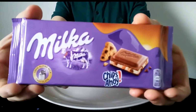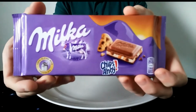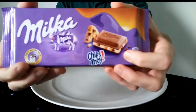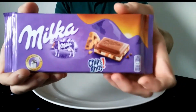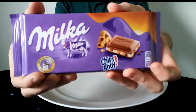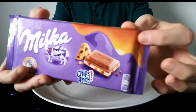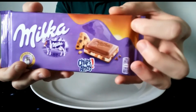This time we have Milka Chips Ahoy. So, basically from that, and it's not very descriptive, but you can see a cookie there and a kind of fluffy filling. So, I think from it you can say it's cookies and cream or something along those lines. So, very interesting. But I think there's some toffee involved, because you can see there's like a toffee chip piece. So, we'll have a look in a minute on the back and see what it says.